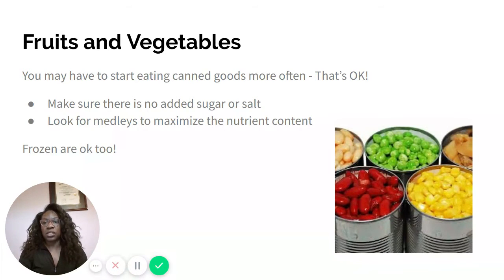There are two little caveats I really want you to be conscious of: making sure that there's no added sugar or salt, especially in the canned ones. If you have canned green beans, a lot of them will have salt in them to help preserve the freshness. The same thing if you get canned fruit cups, a lot of the time they'll have added sugar. So just make sure the can says no added salt or sugar.